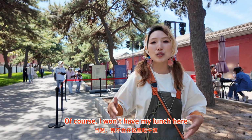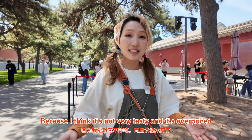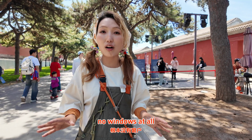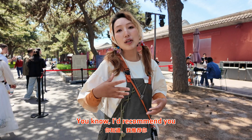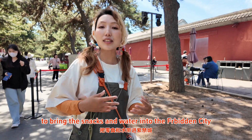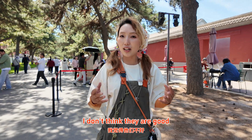Of course, I won't have my lunch here because I think it's not very tasty and it's overpriced. And because it's semi-underground with no windows at all, the air isn't very good either. I'd recommend you bring your own food into the Forbidden City. You are allowed to bring snacks and water into the Forbidden City, because I don't think the restaurants in the Forbidden City are good.